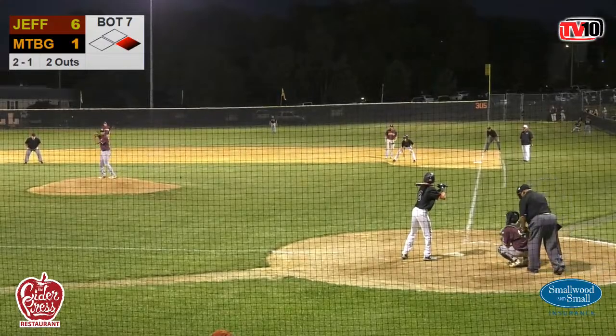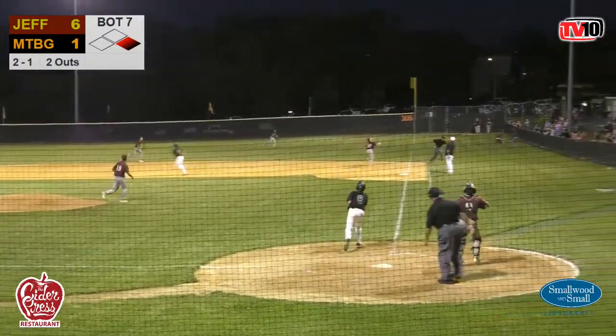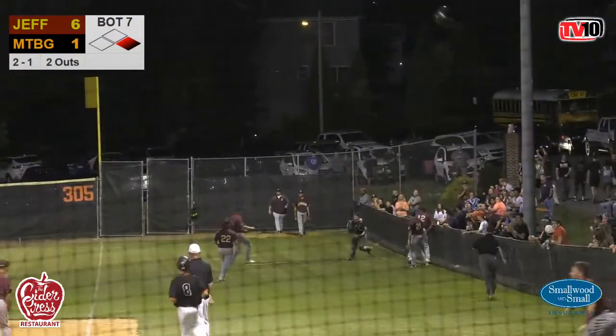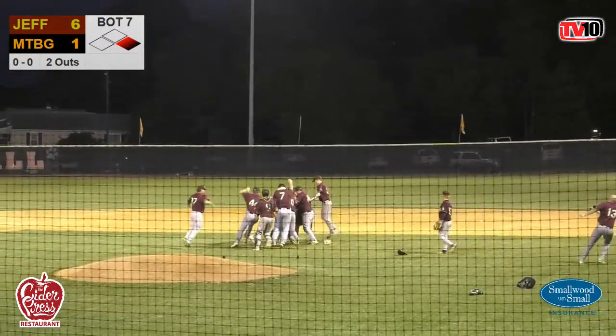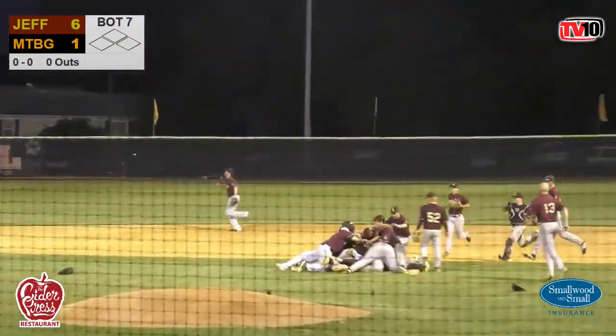Imagine watching him. Gonzalez is tough to hit against as the 2-1 pitch comes, and this one lifted in the air down the right field line into foul territory, ranging over the right fielder, getting there, reaching out, and making the grab. He caught it, and the ball game is over, and the Jefferson Cougars head out onto the field to celebrate a Region 2 championship, their first title since 2016.